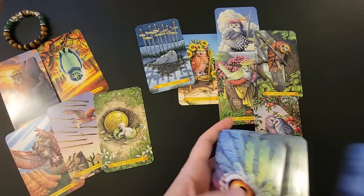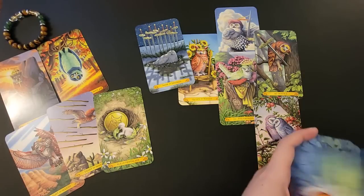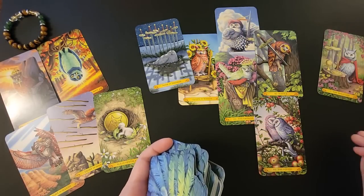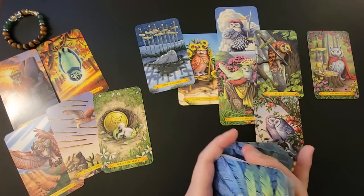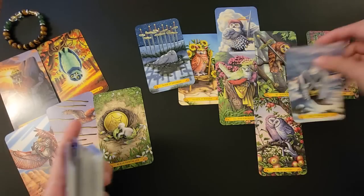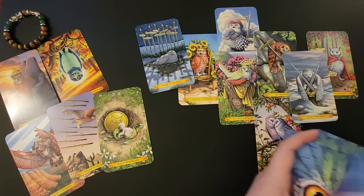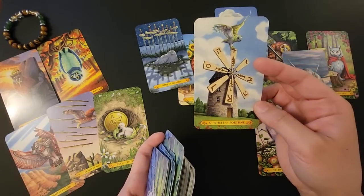Any final messages about their outer world this week? What's happening and coming towards them? Group 3. Okay, we have the Magician. Two of Swords. Okay, what's the conclusion, Spirit? Thank you. Oh, nice. And then we have the Wheel of Fortune.